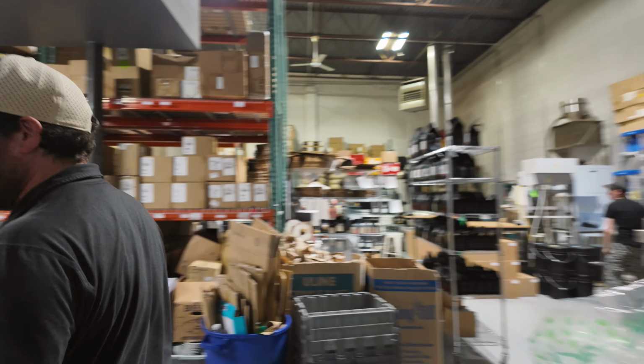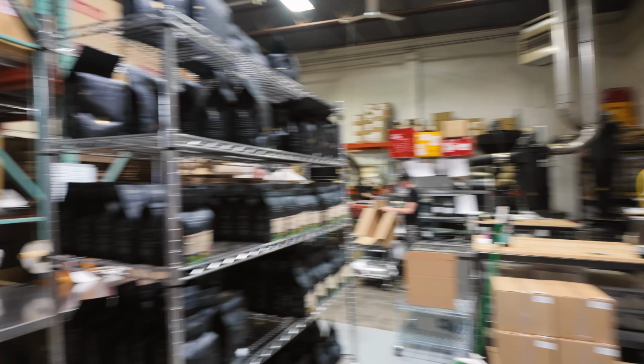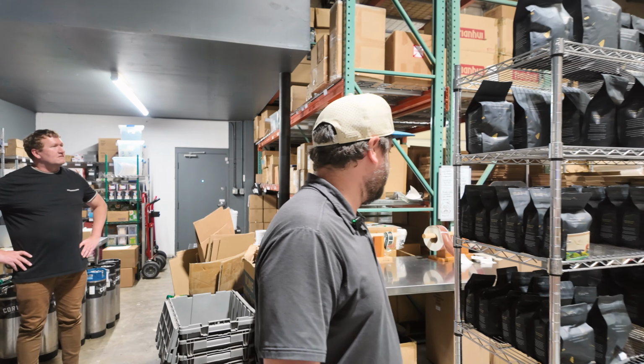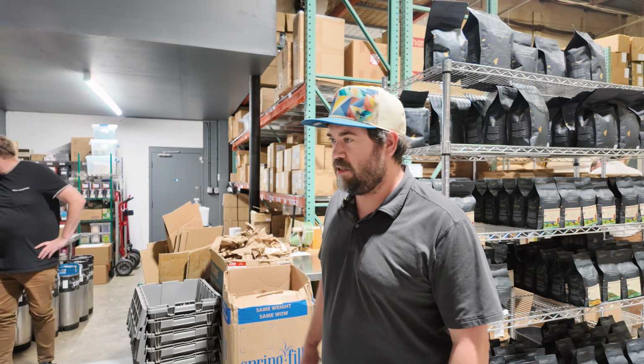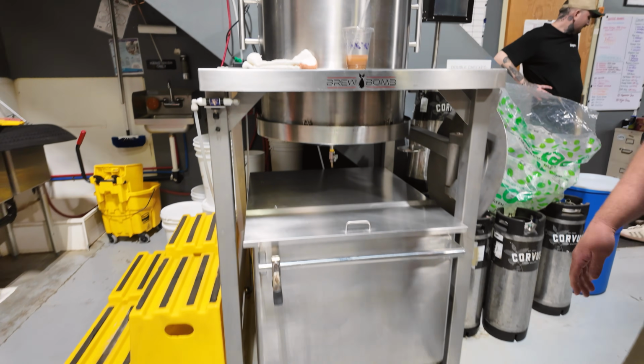Okay, this is where the magic happens. This is our online fulfillment area. Clearly there are some orders to get out the door still, but it operates as a one-person station. This is our cold brew production area, which is not being used today.